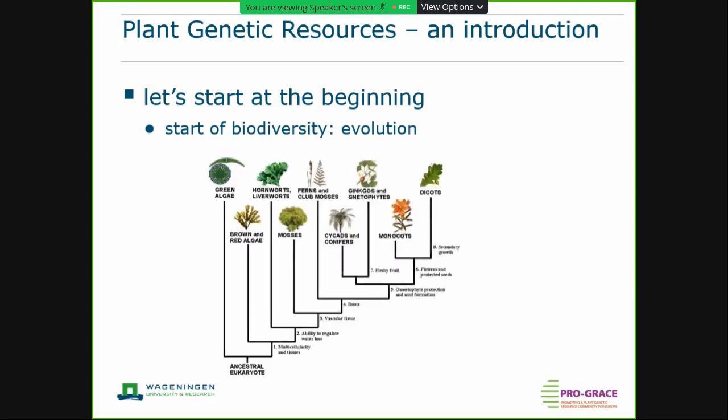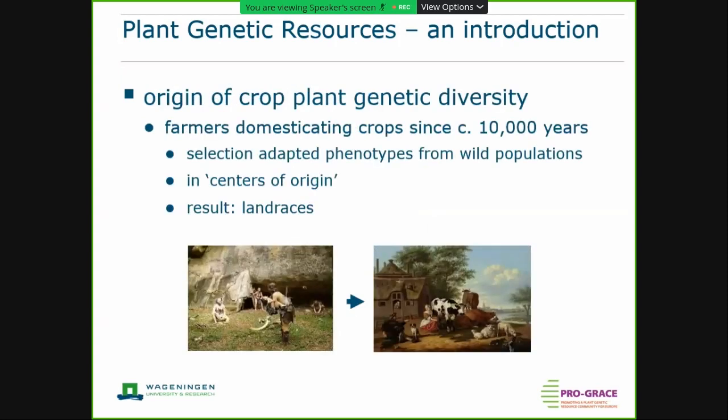So if we start with plant genetic resources, we start with the evolution, right? That was way before we were there. And we could see that all kinds of plants and animals and microbial things started to arise. Here's only the plant part. And remarkably, it's only a very small part that we currently eat. We might extend it a little bit with the algae and stuff. But at the moment, it's only the dicots and the monocots that we consume.